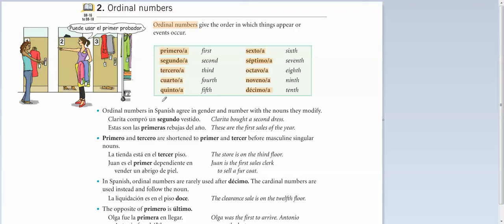just like adjectives do. So, Clarita compró un segundo vestido. So she bought a second dress, because dress is masculine and singular. You have to use the masculine singular spelling of segundo, because if you look up here, these all end in O. So that would mean there are actually four spellings of each. I'll show you what I mean by that.